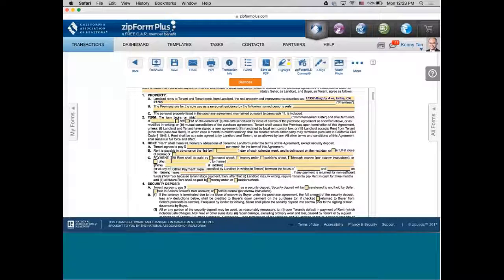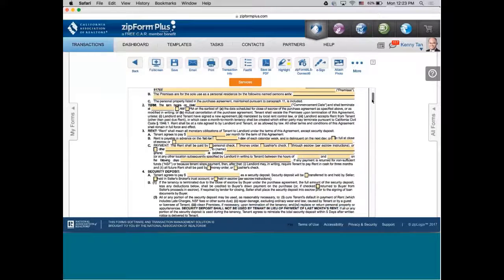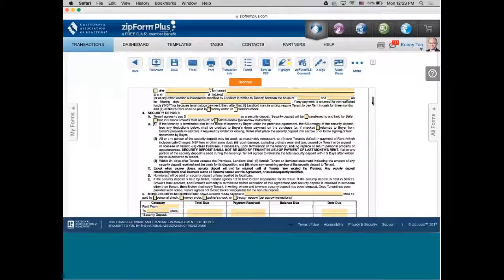The rent shall be paid by personal check. This one, you can decide how you want the rent to be paid. Okay. That's very typical of a lease. We're not gonna spend time on it. Okay. And then 4 and 5 is actually pretty standard, like a standard residential lease. So we're not gonna spend time on it. Okay.